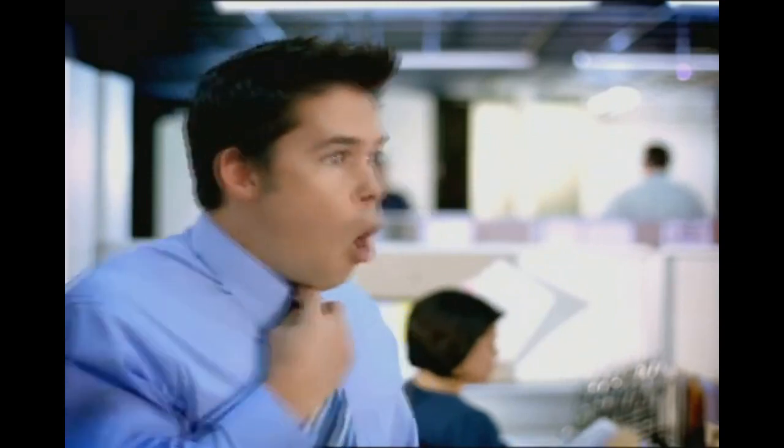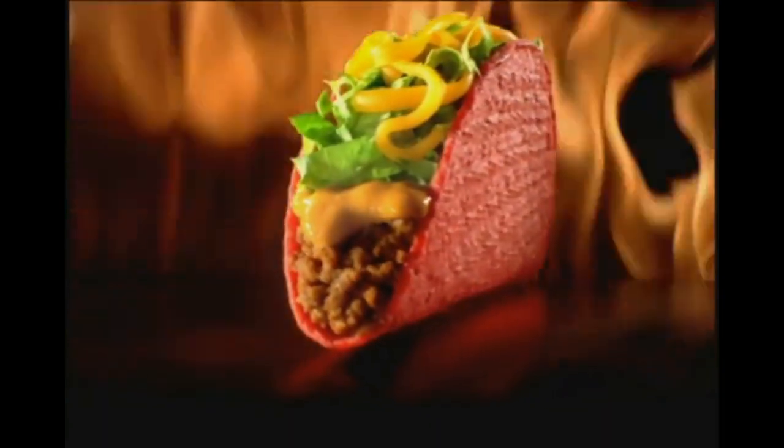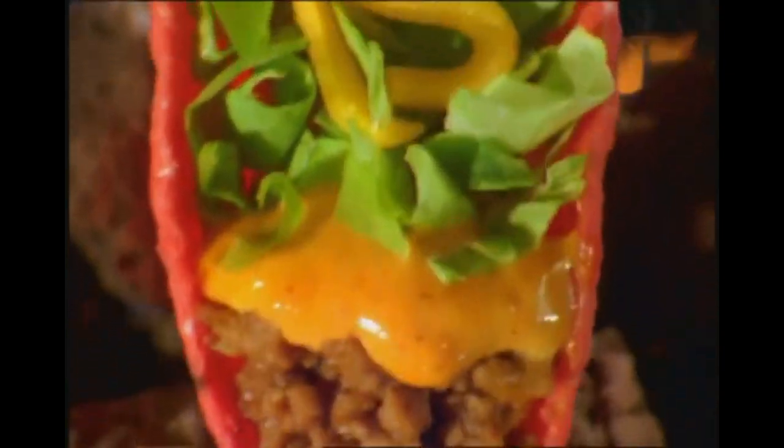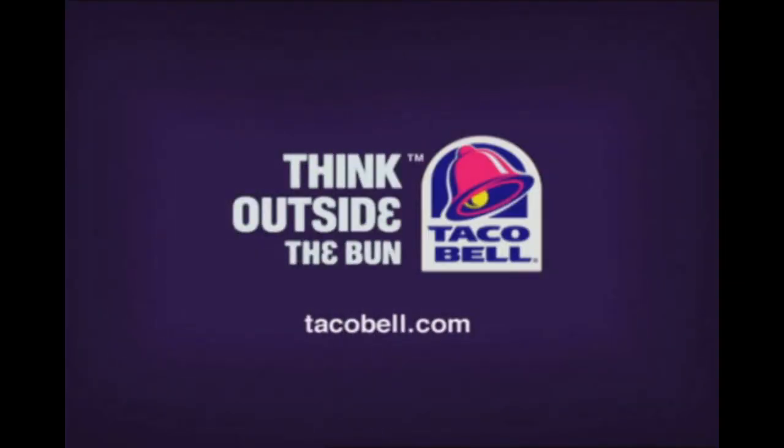What happens when someone tries the new Volcano Taco? No one can resist the mild spiciness of its lava dressing. The new Volcano Taco from Taco Bell. Crunchy red tortilla, seasoned beef, shredded cheddar cheese, lettuce, and a delicious spicy lava dressing. Try something a little spicier, because man does not live by bread alone.